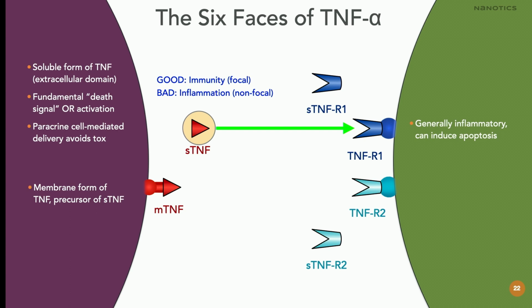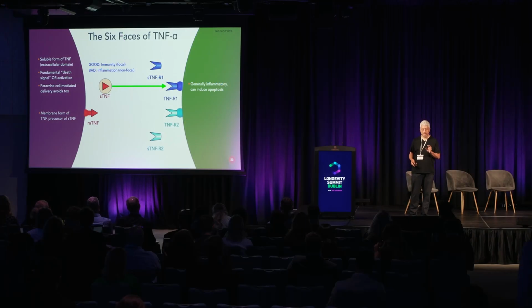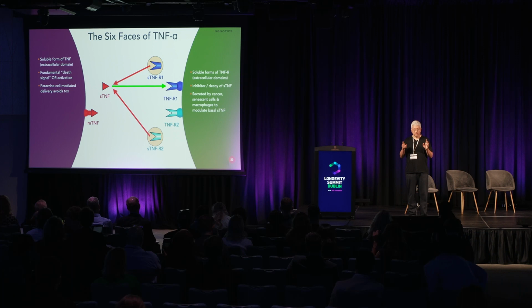That's good in the sense that it is the cornerstone of immunity when it is focally delivered. It's bad because it leads to inflammation when it is non-focal, systemically elevated. STNF cannot signal at all through TNF-R2, so we can discard that. The soluble TNF receptors don't transduce a signal because they're not connected to a cell. They are simply inhibitors of STNF.